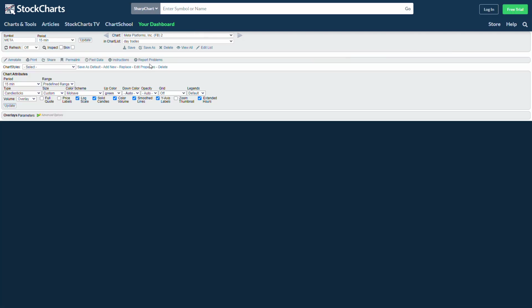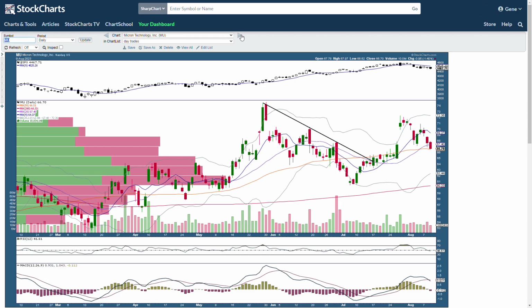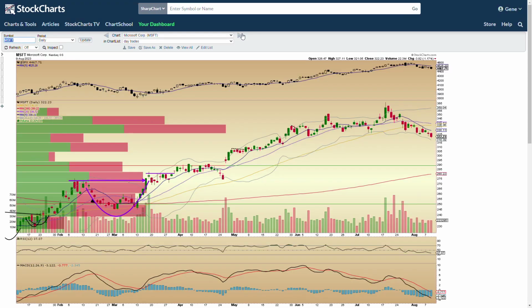Let's go back. Got a little froggy there. So you can see Meta here intraday. Just like the rest of the charts, big move down, big recovery, and then another bearish opportunity right at the end of the day. MU lower high. That's a 1, 2, 3 reversal right there, breaking to the low side.